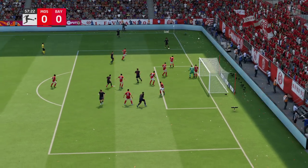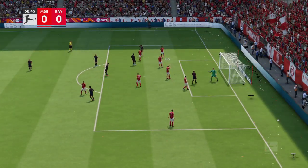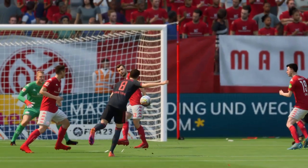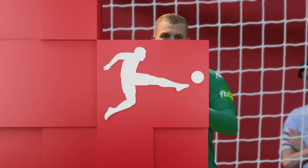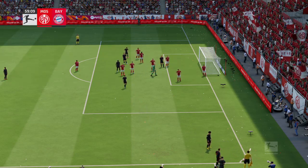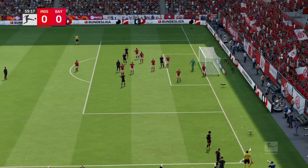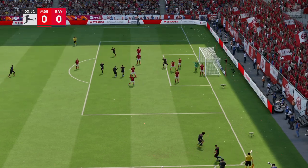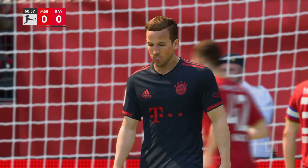And deciding to go short with this one. Still not clear. Goretzka. And no way through. And let's see what Bayern can do with this corner kick situation. They favoured a short one here. De Ligt. Goalkeeper in charge of the situation. Corner again.